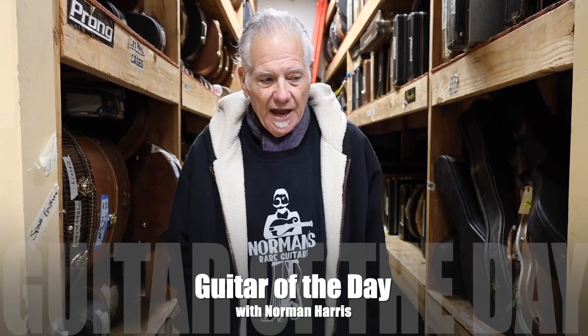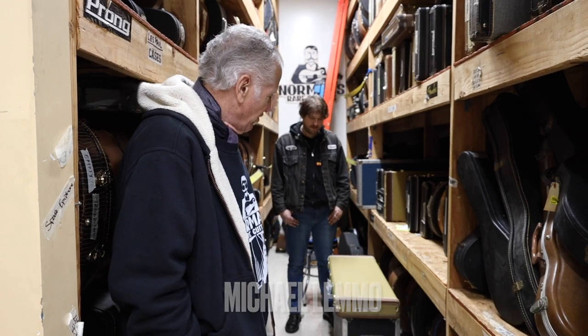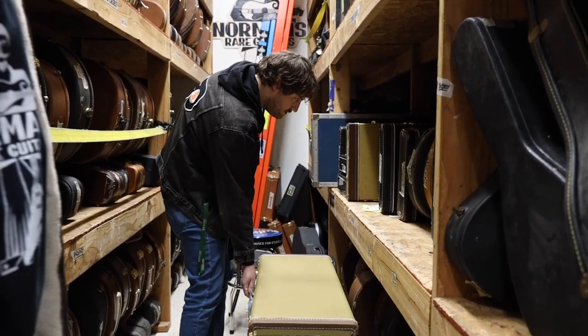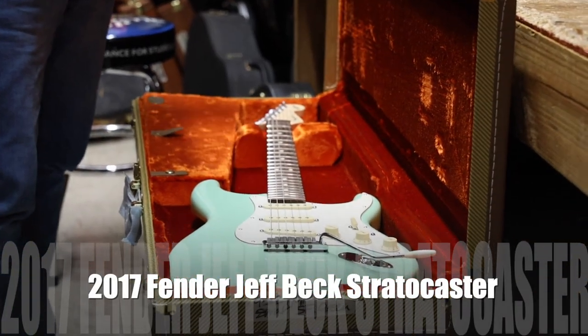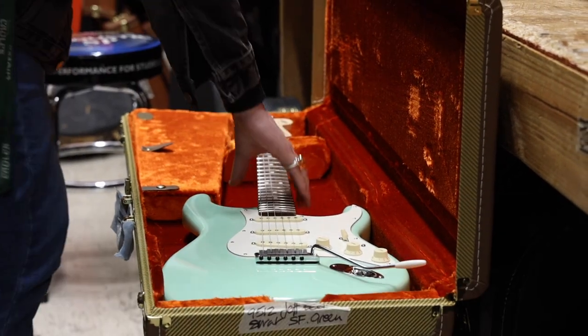So anyhow, we're going to do Guitar of the Day, and Michael's got something that's very appropriate. Show him what guitar it is. In honor of Mr. Jeff Beck, one of the best of all time, we have a 2017 Fender Jeff Beck Stratocaster. It's really, really cool, with that cool seafoam green color.